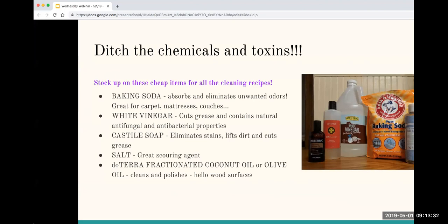Again, they sell a giant jug of it at Costco, or at any grocery store, you can get a gallon jug. White vinegar is going to help cut grease, and contains natural antifungal and antibacterial properties. Castile soap, or just even a plain dish soap like 7th Generation has an unscented Castile soap. Soap's going to help eliminate stains, lift dirts, and cut grease.